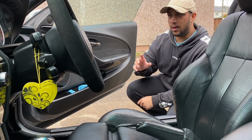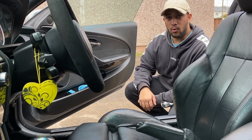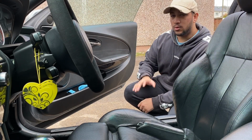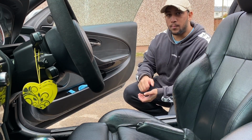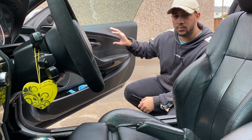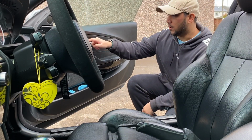Secondly, and I guess a bigger issue and more annoying, is the entire door card creaks. Not in a straight line, but when you go around bends or corners or roundabouts, there will be some creaking. So the biggest issue is the window.